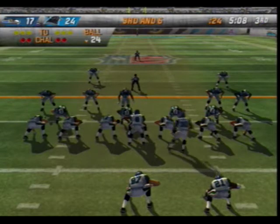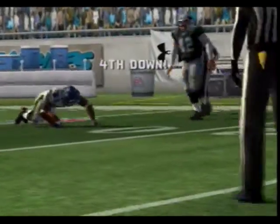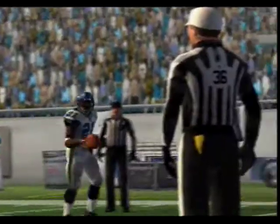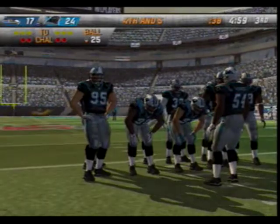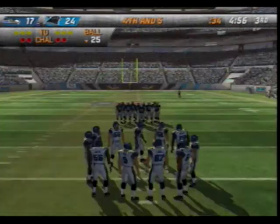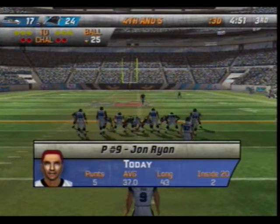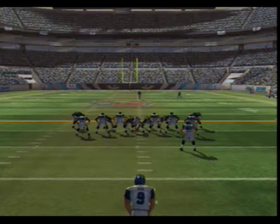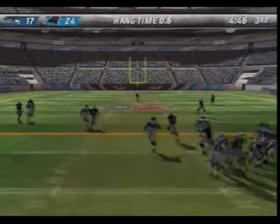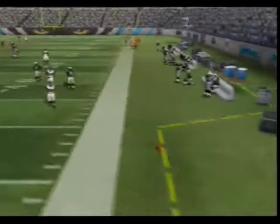Hasselback sends a man in motion. Gets the toss to the right. Number 42 is there on the stop at the 25-yard line. So we should see the punter after they fail to convert on third down. So three and out, and they'll line up to punt. Won't take a chance trying to return this one.